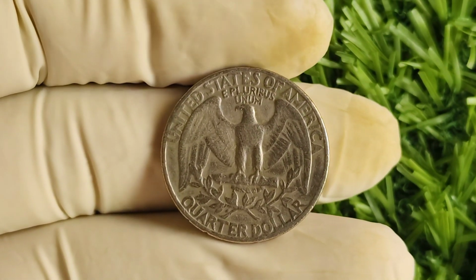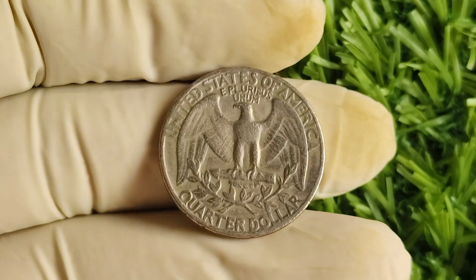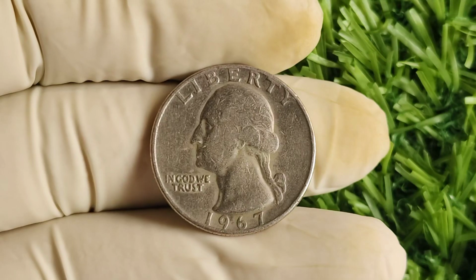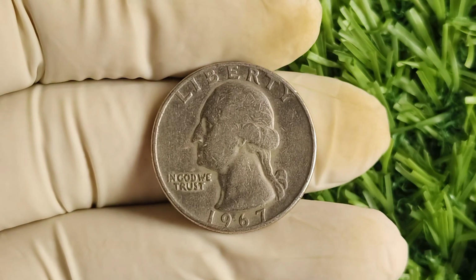If your coin hits MS67 or MS68 with a confirmed error, you're sitting on a goldmine. And don't forget, a certified coin is way easier to sell for big bucks. Collectors trust that grade like it's gospel.